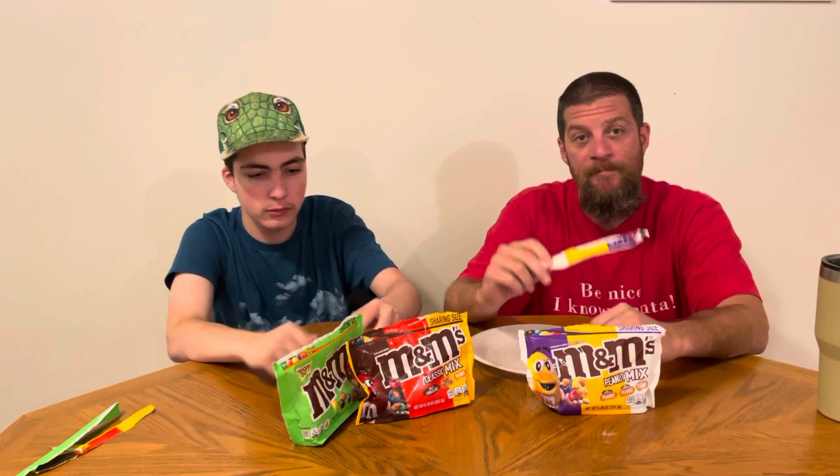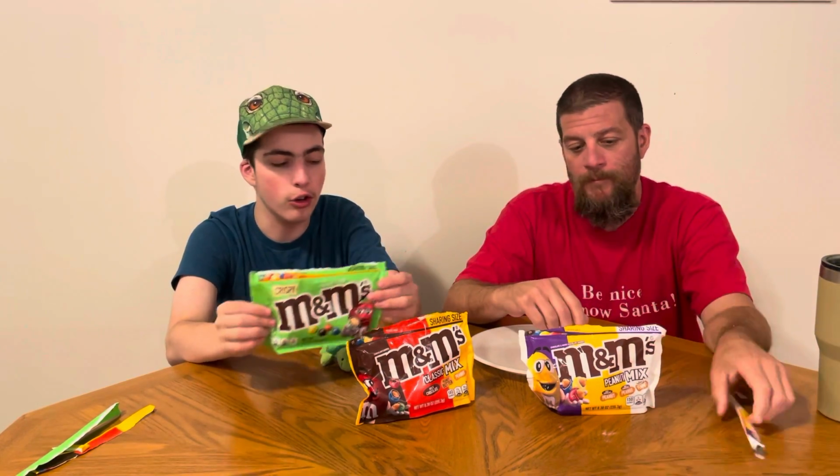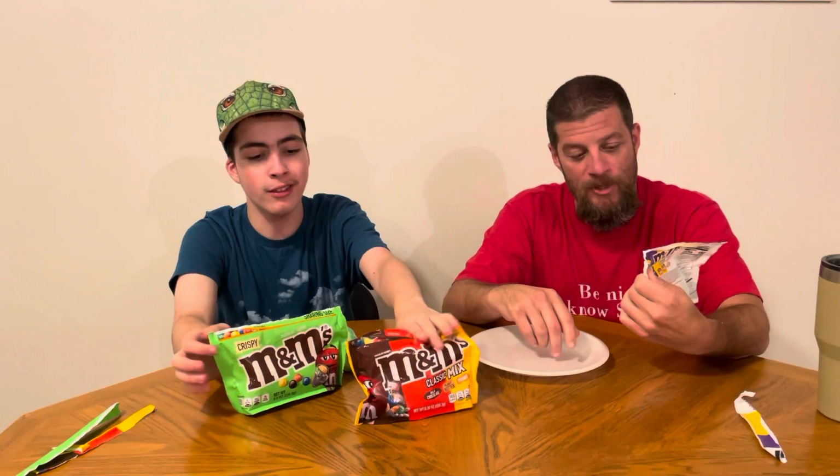There's the M&M review. I recommend them all. There is 10 less calories per serving in the crisps because they don't have so much chocolate, and then 10 less compared to this one for the classic mix. So the peanut mix has 10 more calories. 150, 140, 130. That's why I like it. Throw the fat in you, baby. Get it in you. So there you go. There's our peanut review.